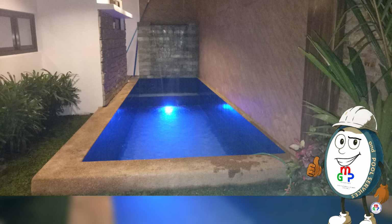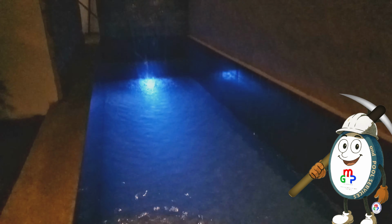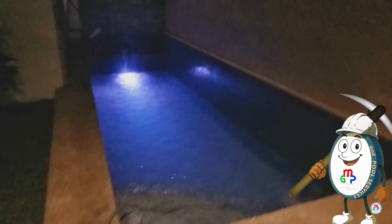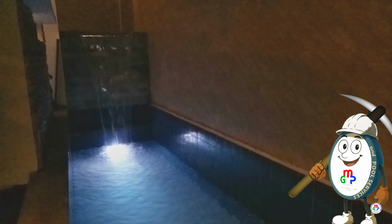Let's start with the star of the show. Check out this gorgeous waterfall feature. Not only does it add a calming sound and that resort-style look, but it also helps keep the water cool and circulating. And when the sun goes down, this pool glows.